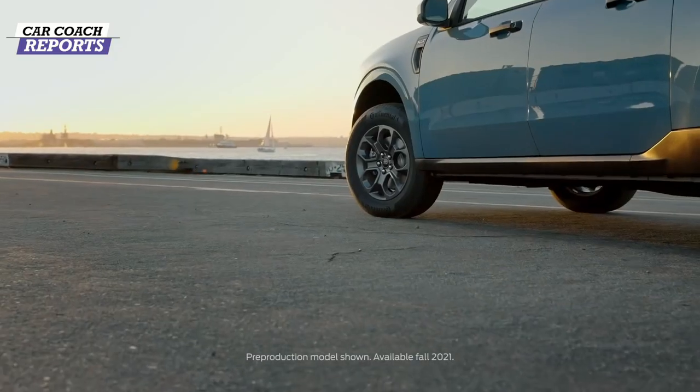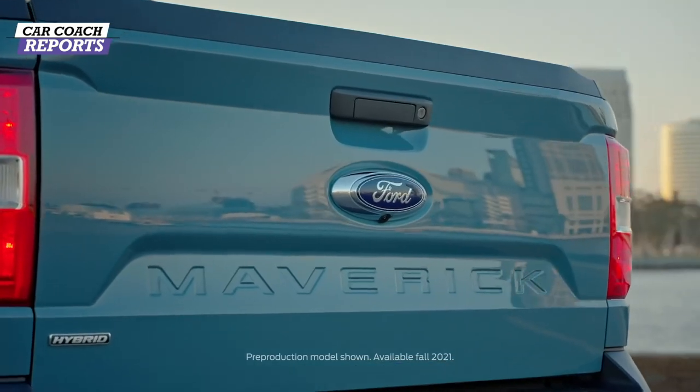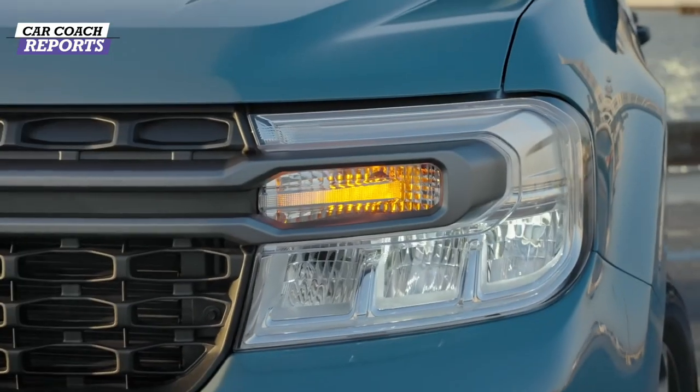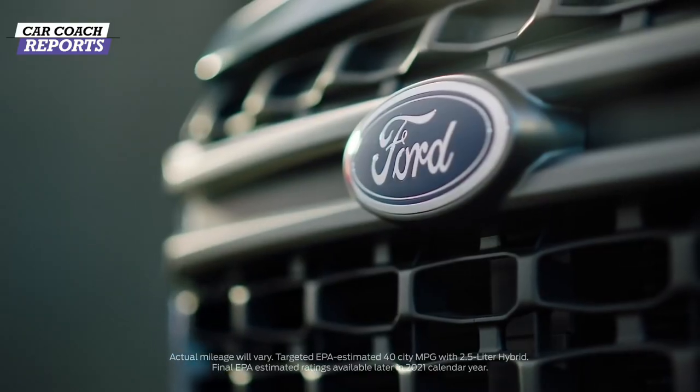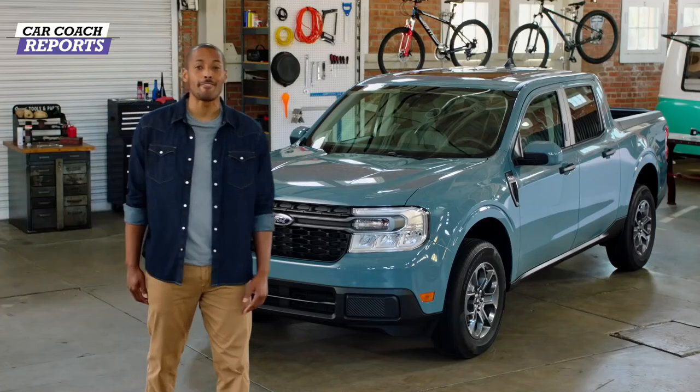The Ford Maverick is a new kind of pickup, versatile and capable, built for makers and doers, stunningly fuel efficient and built for tough. It's the truck for people who never knew they needed a truck. Here's everything you need to know about the all-new Ford Maverick in just 3 minutes.